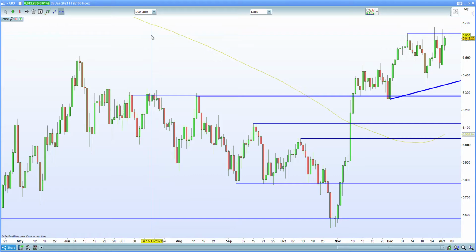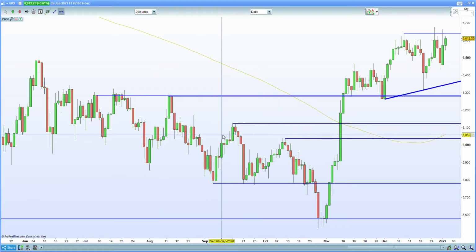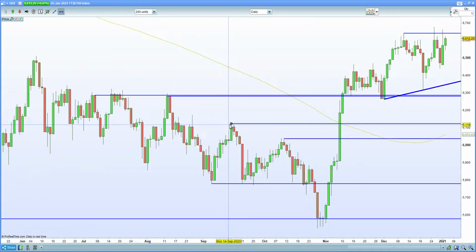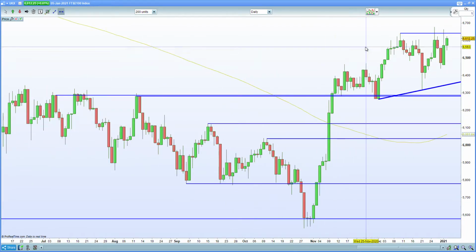Bearing in mind you've got the Georgia runoff overnight, it will be interesting to see whether the Dems or the Republicans have control there with regards to the Senate. It's very unlikely the Dems will, but if they do, it will be potentially negative for tech, so keep an eye on that in terms of increased regulation. But we're not going to go down that route. Let's keep our focus on this index alone.